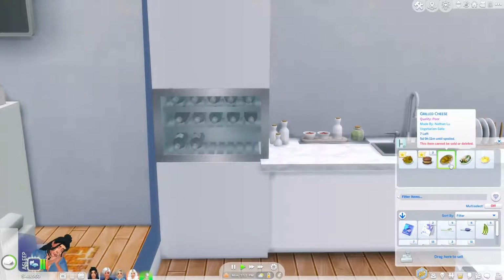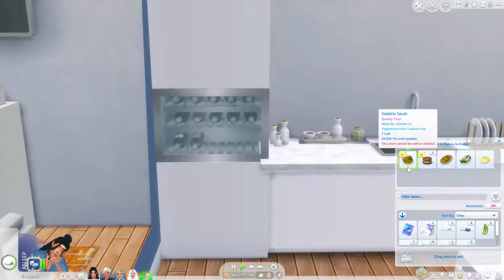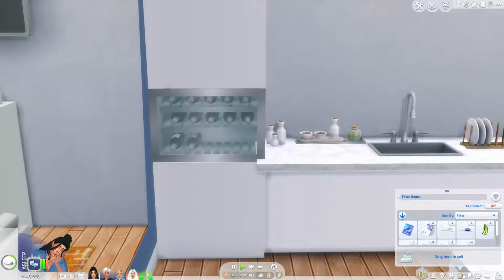Oh, we have some food. Okay, yeah, we have some poor quality food that was made by Nathan. Oh, actually, Maya made quite a bit. I just feel bad. I'm not going to throw away the poor quality food, because we just need it. We need the food too.